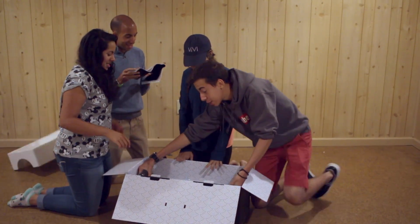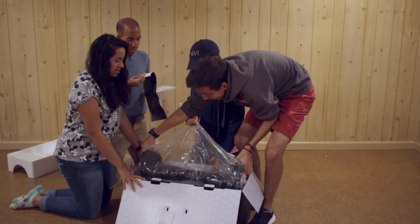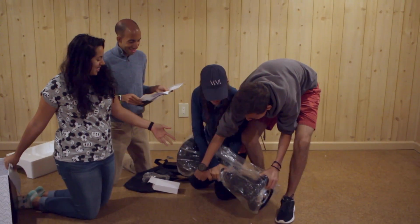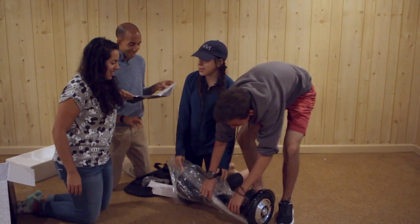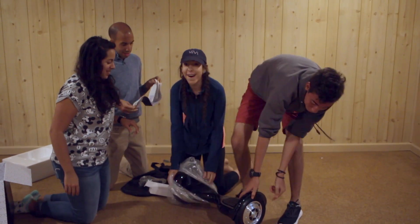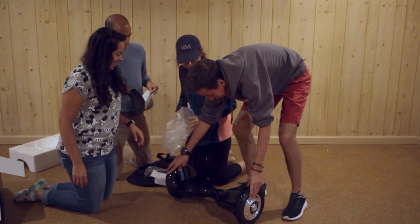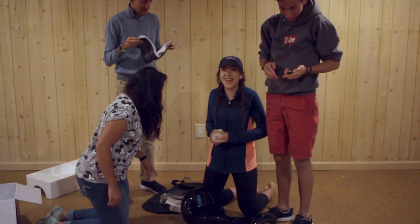Oh my God, this thing is so heavy. This is the heaviest thing. Why is it so heavy? You could run over somebody with this. Look at how big these wheels are. There's actual air in these wheels. This is definitely an off-road one. This seems really scary to ride. This is intimidating. Wait, where did the key go?